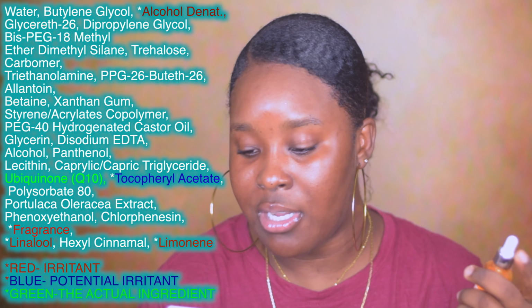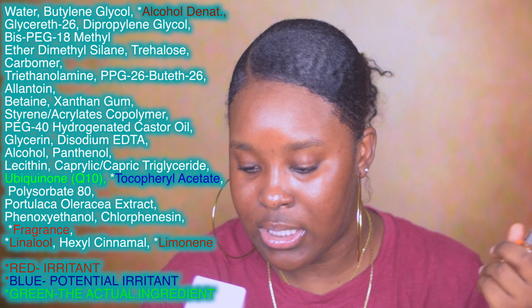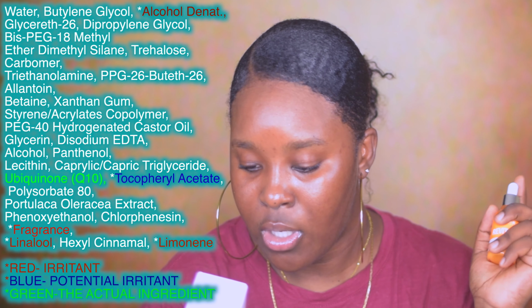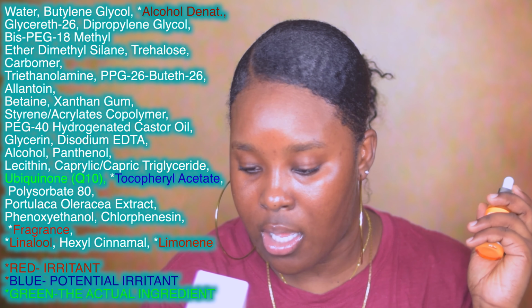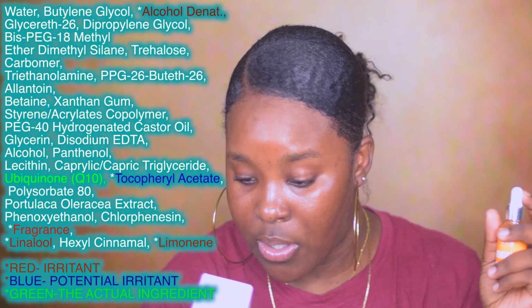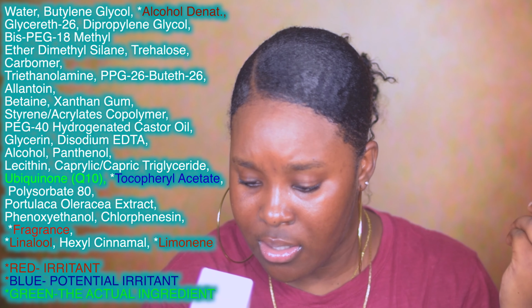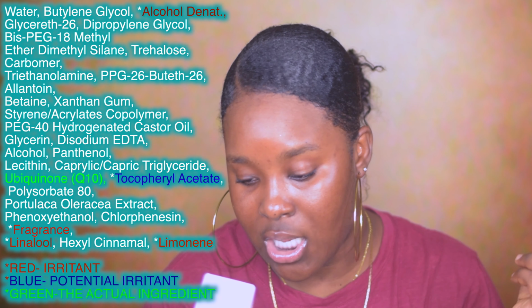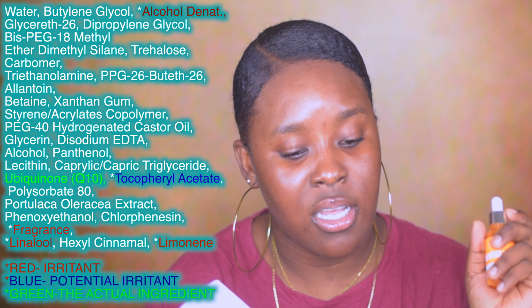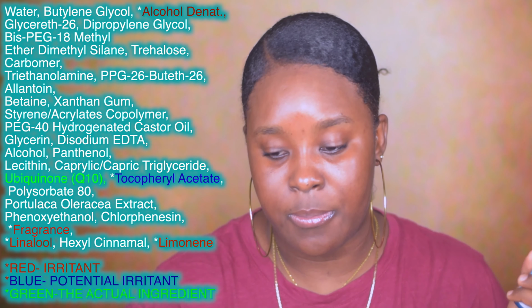So while it has good ingredients, like the good ingredients are hydrogenated castor oil, glycerine, ubiquinone, trehalose, allantoin, what else? Glycerine. It has some good, very good ingredients, but it also has alcohol and fragrance. But as I said before, we're going to talk about those later on.